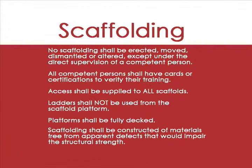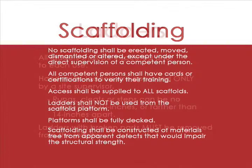Access shall be supplied to all scaffolds. Ladders shall not be used from the scaffold platform. Platforms shall be fully decked. Scaffolding shall be constructed of materials free from apparent defects that would impair the structural strength.